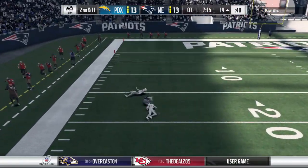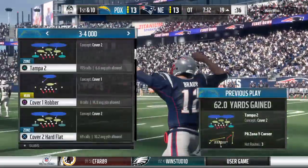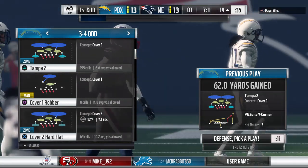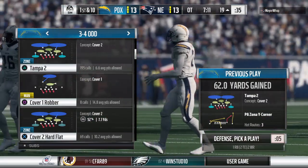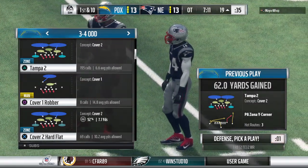It's caught inside the 25. A huge play there in overtime. 62 yards. Explosion plays always break the back of a defense, and in overtime to put them in the red zone, that was huge. I like your description there, because when you get an explosion play, now people are really scrambling on defense. Now they're looking to each other. Who's going to step up?